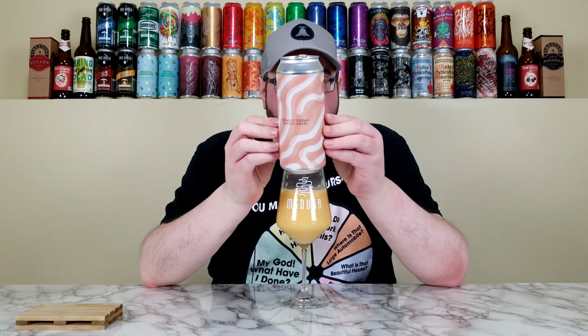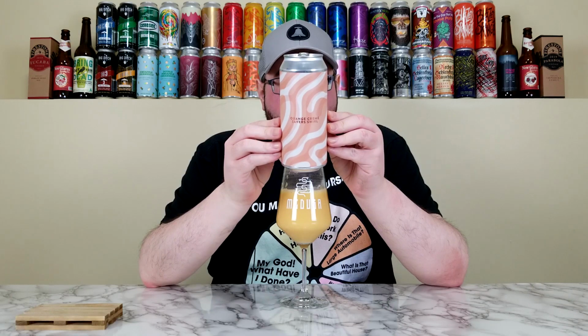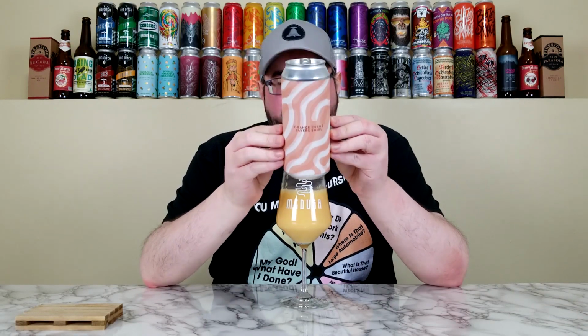But if you like Orange Creme Savers and you love heavily fruited sours, get this beer. Get it. It's worth it. I'm going to pop open the Cream Saver momentarily.